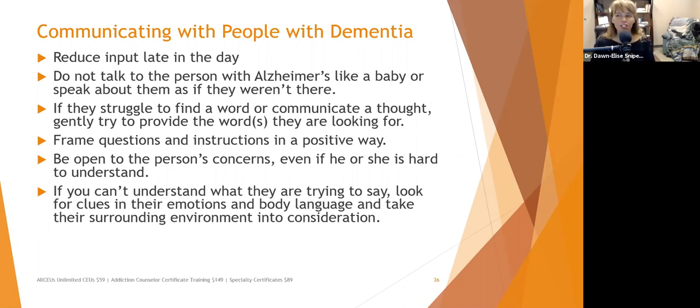Be open to the person's concerns, even if he or she is hard to understand. As the disease progresses, the person may have difficulty finding the right words and substitute words that make no sense, but they also may, just like they're having difficulty swallowing, have difficulty actually forming the words, so it may become more difficult to understand their speech. But try to listen. Try your best to understand. Look for clues in their emotions, their body language, and take their surrounding environment into consideration when you're trying to communicate with someone with dementia.